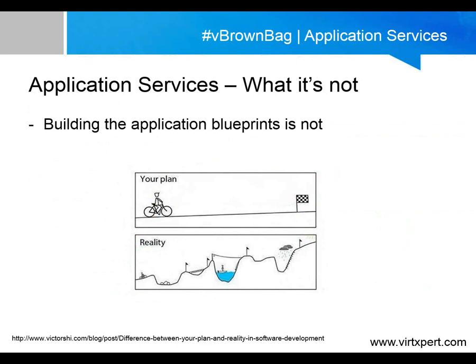Now, for applications that are fairly static and not changing, you can get to a point where that will be validated and pretty much 100%. When you're dealing with applications that change and may have new requirements down the road, you're going to need to continue that development cycle on your application blueprints to make sure they're working and that everything is installing as you would hope for.